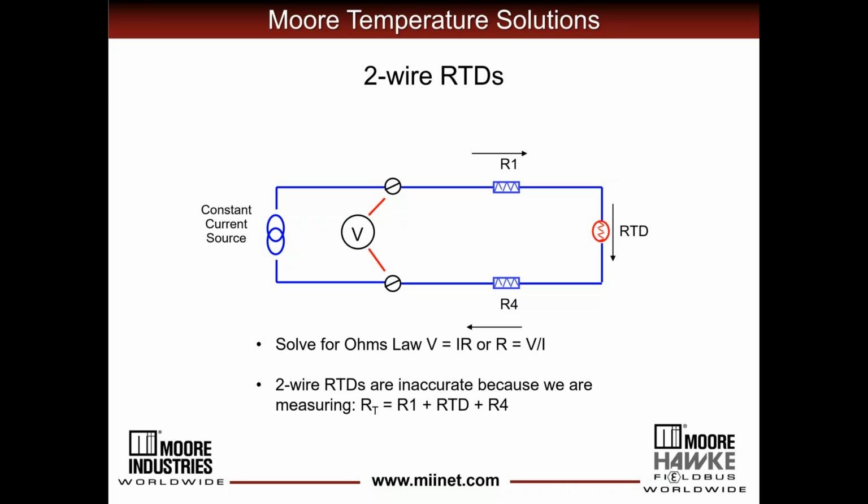The function of the constant current source is to maintain the same excitation current, even though the resistance in the loop is constantly changing.